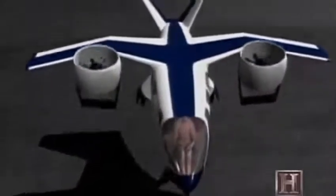Today, the holy grail of personal air travel is vertical takeoff and landing, a flight mode that could make runways obsolete.